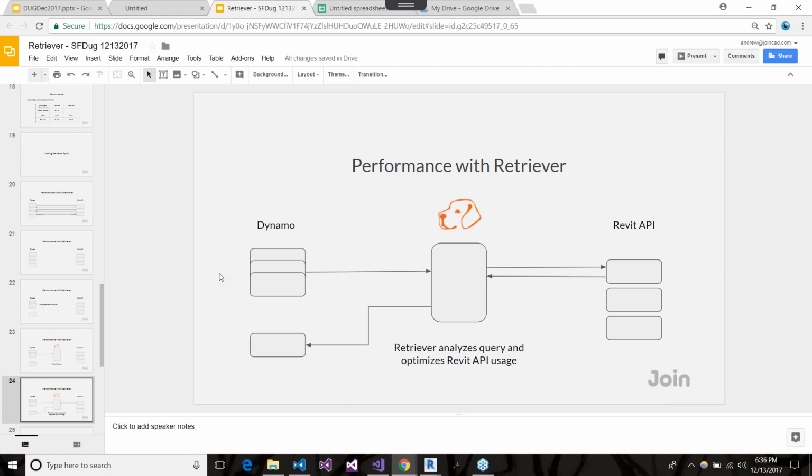Retriever is able to analyze the query and optimize Revit API usage. Because it knows everything about what you're asking for, it can look at it and say, well, maybe I don't need all of that geometry. Maybe I can group these things and figure out a faster way to iterate over them so I don't have to do all of the comparisons. Maybe there are ways to reorder the operation so that I find a small group of things and iterate over it rather than iterating over a very long list. And maybe there are parts of the Revit API that are faster than other parts that I can do first to help me in my search.